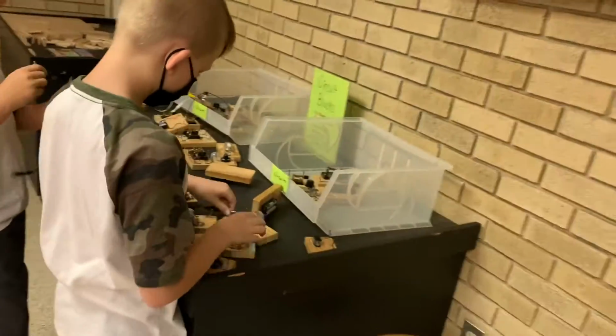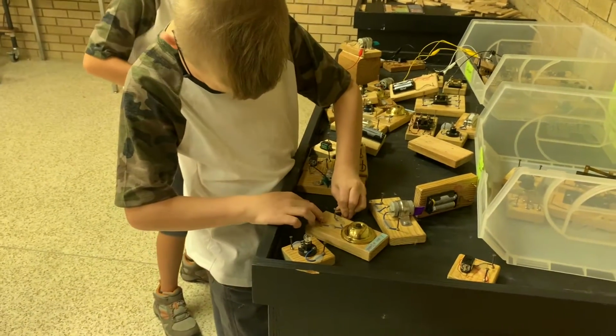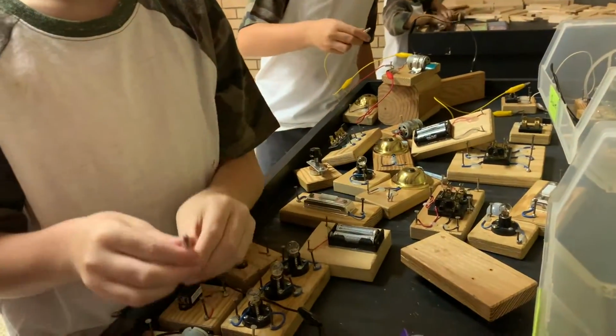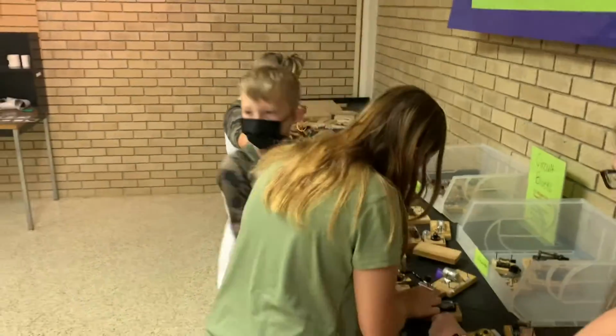Circuit blocks. Oh, this is Coda's alley here. Circuit blocks. Man down. I think it hurt. Yeah, they're trying. This area's actually closed right now. There's supposed to be a staff person over here. Oh, sorry.